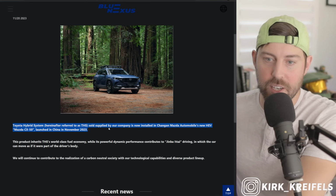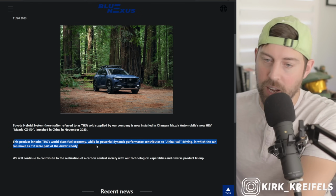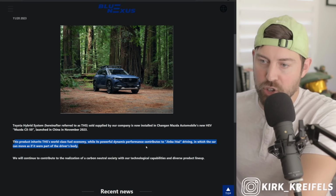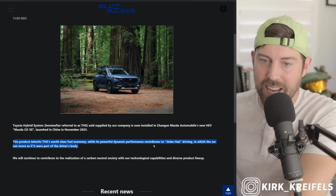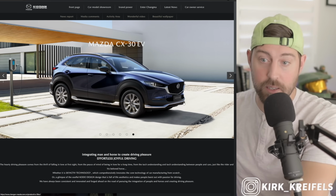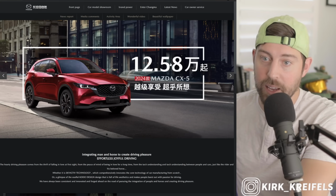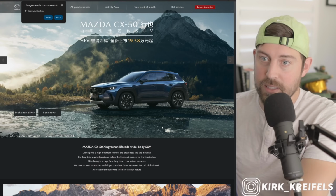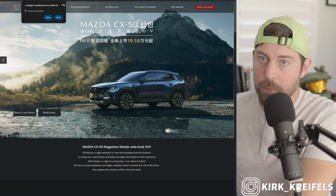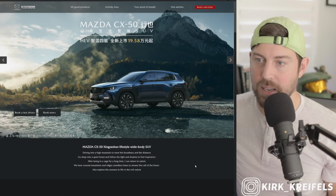This is what's going on. The CX-50 hybrid already launched in China this November. And they're saying that this provides world-class fuel economy and contributes to Mazda's Jinba Ittai, in which the car can move as if it were part of the driver's body. So we're actually heading over to Chang'an Mazda's website in China, and we have updates on their upcoming lineup. And one of them, obviously, is this guy, the CX-50 hybrid electric vehicle. And we're able to get some information here about roughly what it could be priced at by the time it gets to the United States.